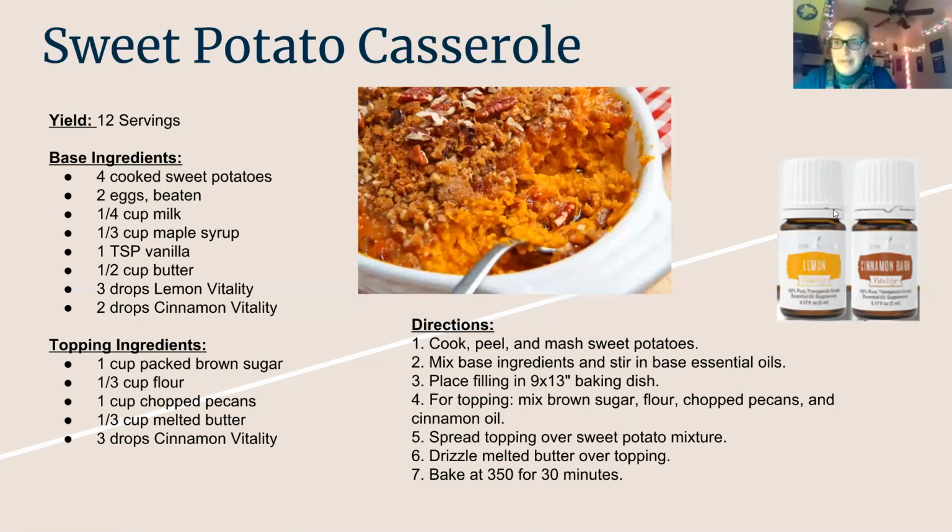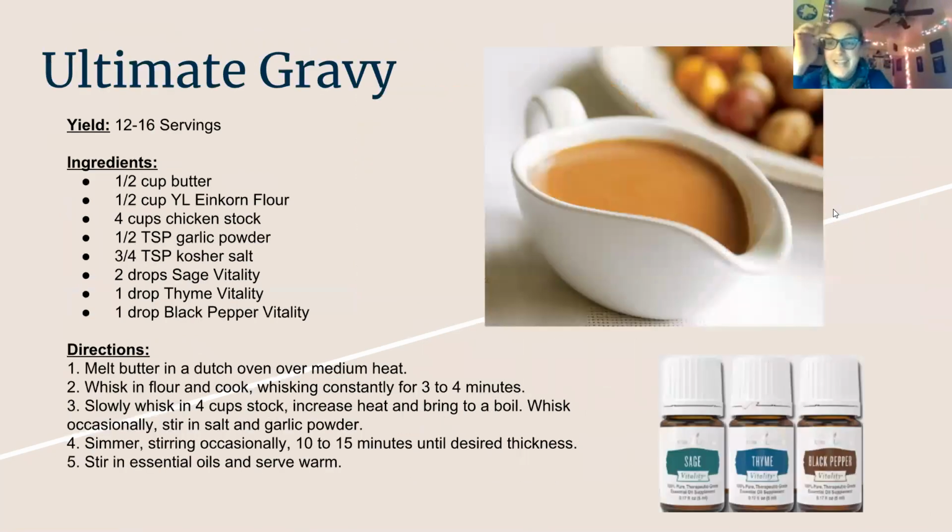Anybody else getting hungry? I'm like, oh my God. I'm looking at Emily, stop! Stop! Oh. Go to Food Anonymous now.